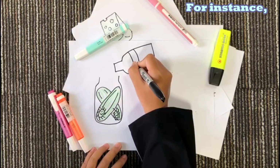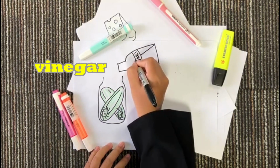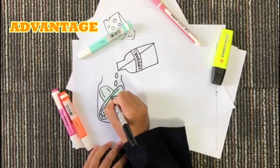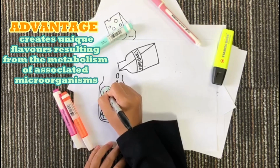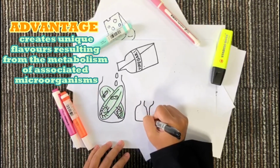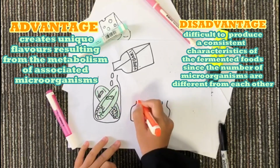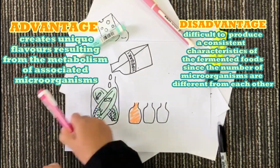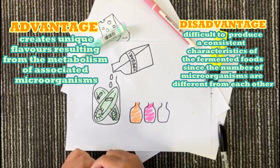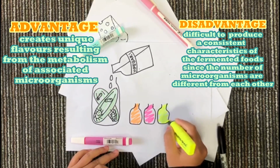For instance, an acidic medium by adding vinegar to the fruits. The advantage of using this technique is that it creates unique flavors resulting from the metabolism of associated microorganisms of the food. However, the disadvantage is that it is difficult to produce consistent characteristics of the fermented foods, since the number of desirable microorganisms is different from each other.